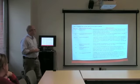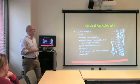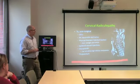So this is the rotator cuff. That's why I like this particular outline of the different physical exam and things. So what to do? Non-surgical is always the mainstay.